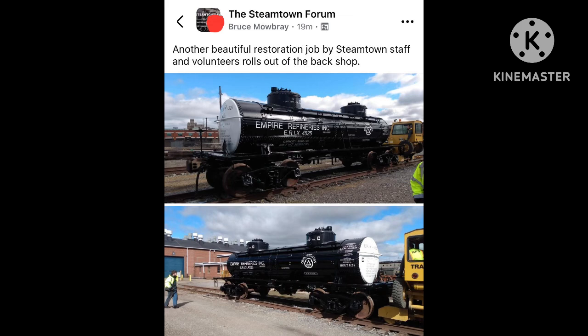Another piece of rail equipment at Steamtown that had its cosmetic restoration completed is the Empire Refinery's tanker car. Again, the Iron Horse Society's fundraising efforts help restore rail equipment at Steamtown from fundraiser excursions and donations.